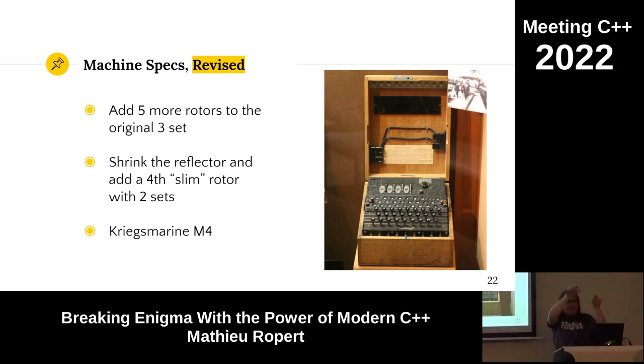instead of 3. Of course, since that rotor has a different size, because they retrofitted it in the same box, they didn't want to change the shape of the machine, it cannot be replaced by the original one. So there's only 2 that you can have at the end. You can't have the full combination of if there was actually 10 rotors. And that's the Kriegsmarine M4, which is considered the best Enigma machine during the war. That's the one that was used by the U-boats.